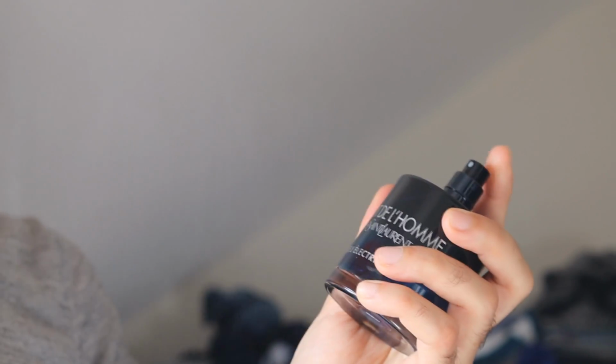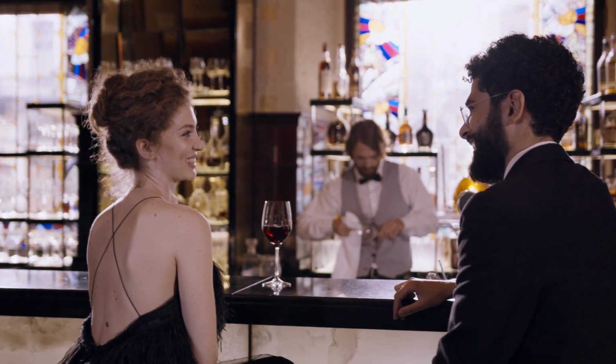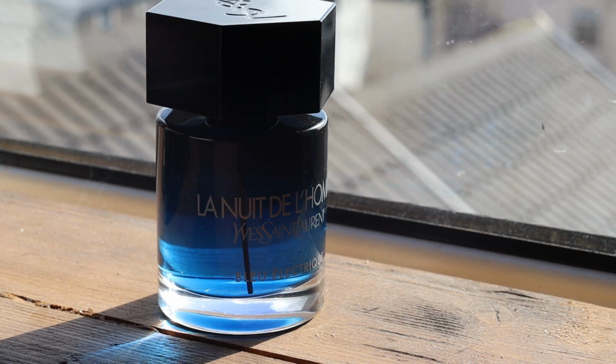It doesn't smell like a watered down fragrance finally. It's got me a lot of compliments only in the few days that I've worn it. I'm loving it. I don't think it smells like a blue fragrance at all. I think, again, it's 95% similar to the original DNA, but more intense. But I'm not sure why they named it Bleu Electrique. It's got nothing to do with electricity. It's got nothing to do with being blue.